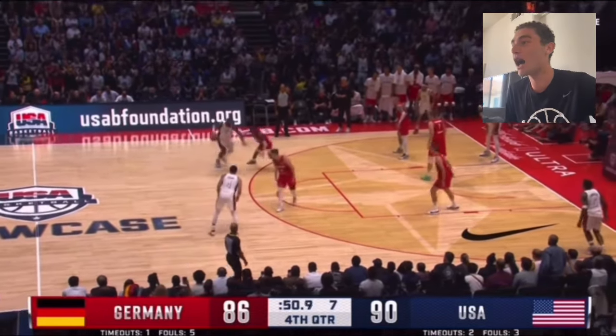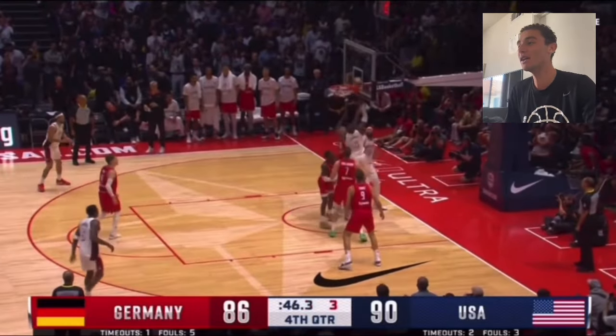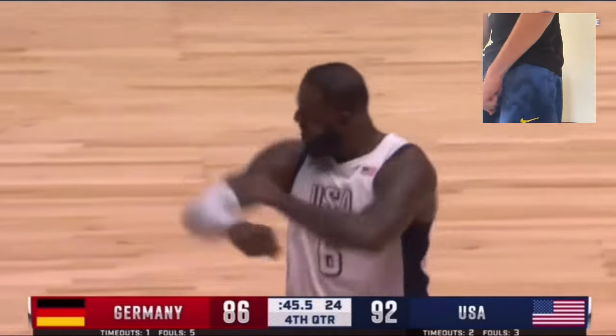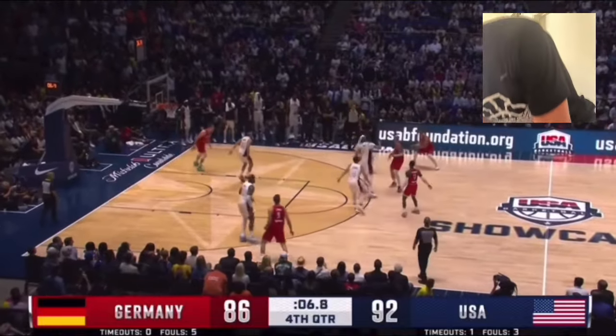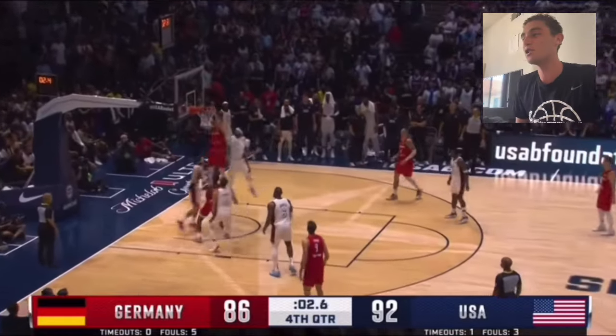Spin move. Nah. No, good defense, but he's just too big. No, look at this. Braun, too big. Oh, yeah. Braun, taking over. Braun out here taking over, up six. Dang. Schroeder to the rim.